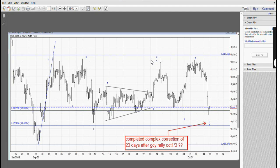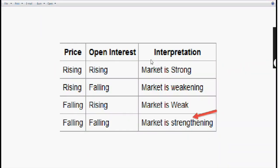The only time I look at open interest, folks, is when we're at new highs or new lows. That's when it's really the most important. The last 2 days in Treasury bonds, we have prices falling and open interest falling. That means the market is strengthening. Shorts are leaving the market. That is what's happening in the Treasury bonds.